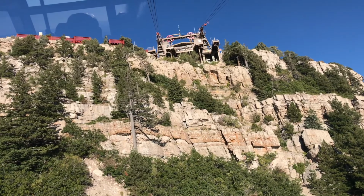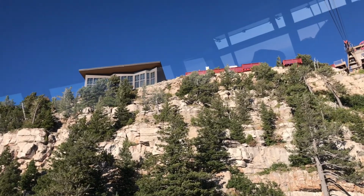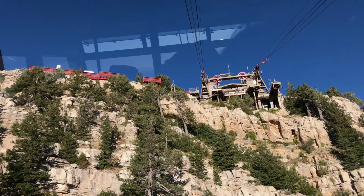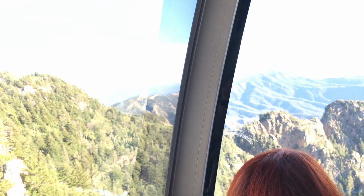So from the top of the mountain, you'll be able to see about 11,000 square miles of New Mexico in every direction. That's about 9% of our entire state. It's kind of like seeing an area of land the same size as the entire state of Connecticut on one side of the mountain and the entire state of Massachusetts on the other.